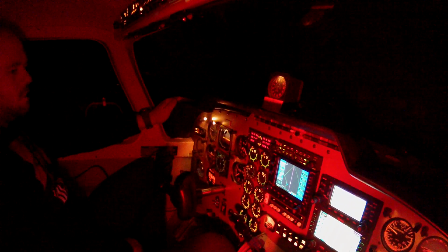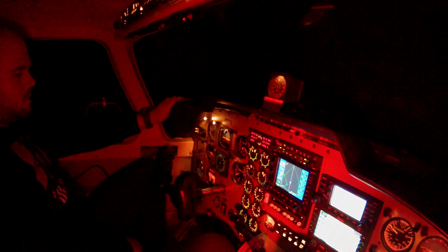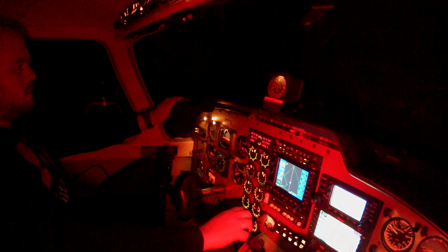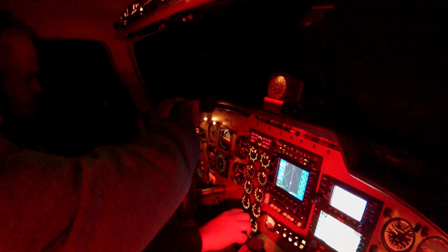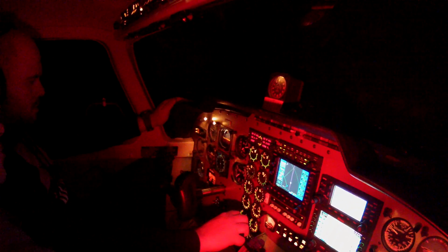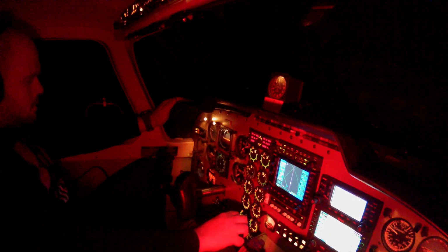Back to the bumps. I probably want to slow it down just a little bit if it gets too bumpy. See over there, there's a caution, it's yellow. When it's bumpy, you don't want to be in the yellow caution, you want to be in the green, so as not to overstress the aircraft.